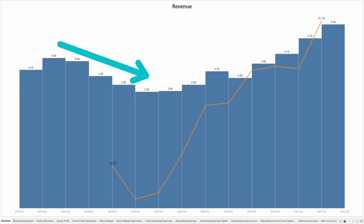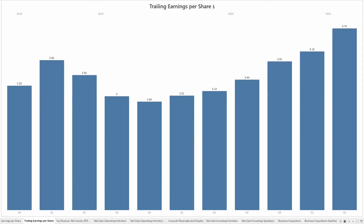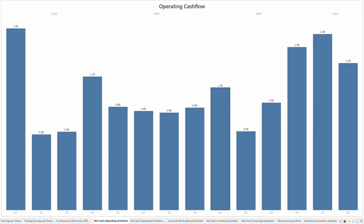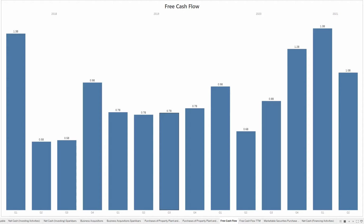The net margin is healthy at almost 24%. The trailing earnings per share is $4.79 and trailing PE ratio is 28.63, a bit on the high side. Let's take a look at the cash flow next. Again, we see good positive cash flow from operations. Capital expenditures are also on the rise. That leaves with a healthy quarterly free cash flow of $1 billion.